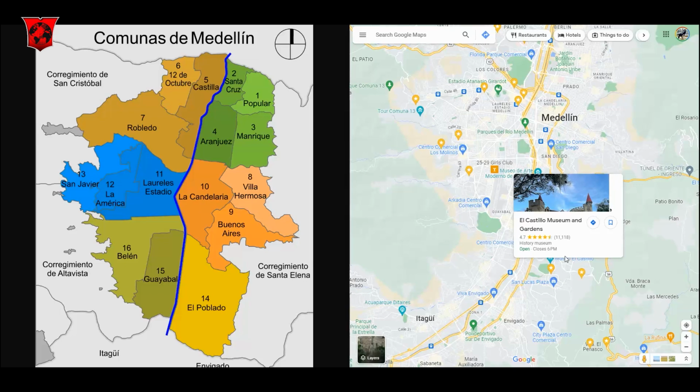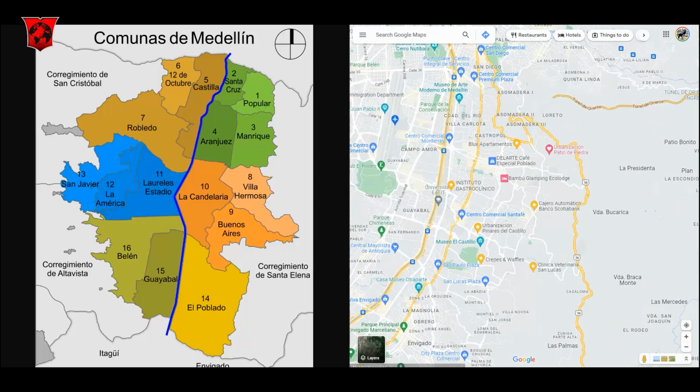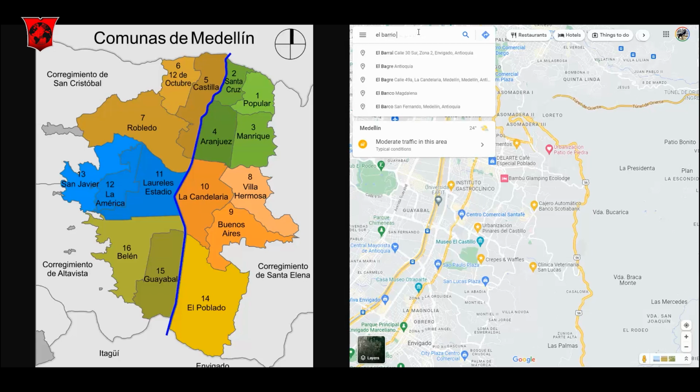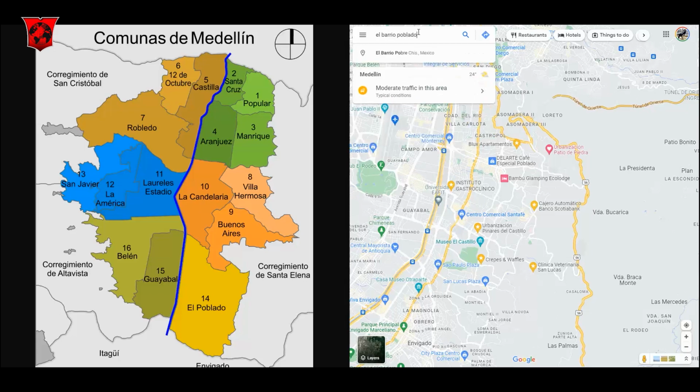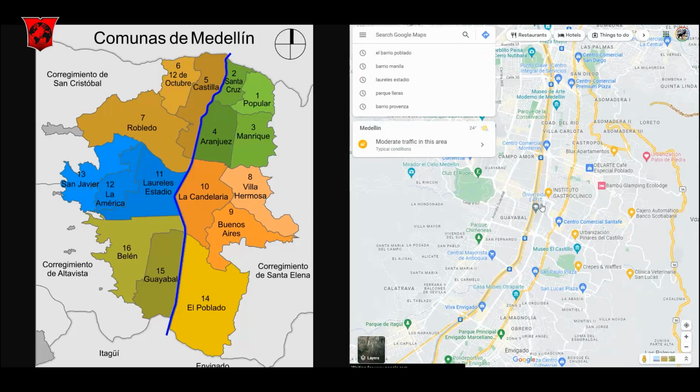And the main areas are essentially El Poblado. If you notice this area right in here, I'll put it in the video, Poblado, so you can see it on the right side map too. There you go. See, it's outlined. That's down here where it's El Poblado. And then up here where it says Laureles Estadio, that's the other area where I think most of you are going to probably want to stay.